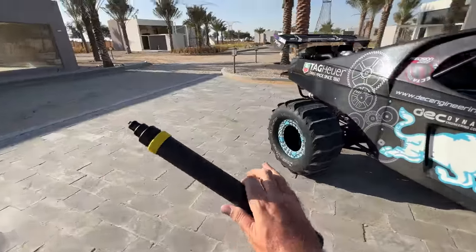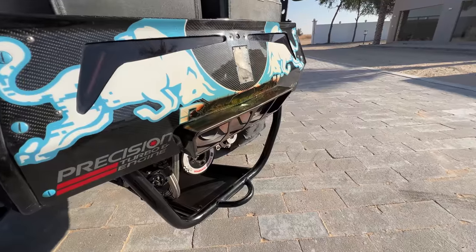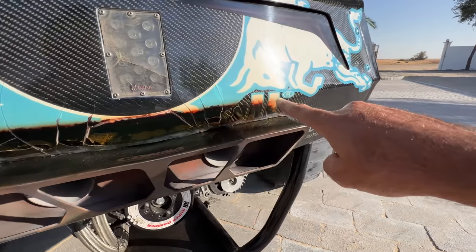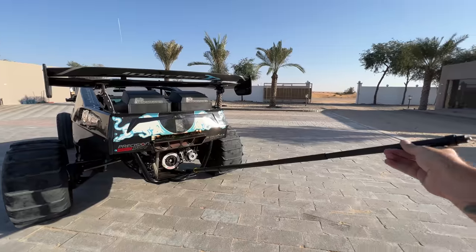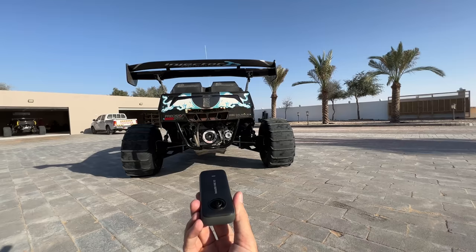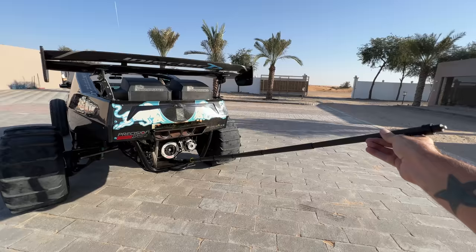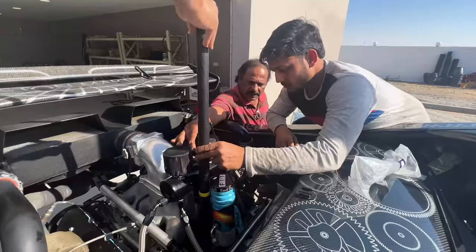The other angle I really wanted to get was to mount it to the back of the buggy somehow so you could get it shooting massive flames, which you can tell by these burn marks on the carbon fiber. This thing does shoot massive flames. Because at full boost and full throttle, this buggy lifts those front tires 5 to 6 feet in the air. And once again, that would cause the camera, which is mounted here, to be smashed into the sand dune.